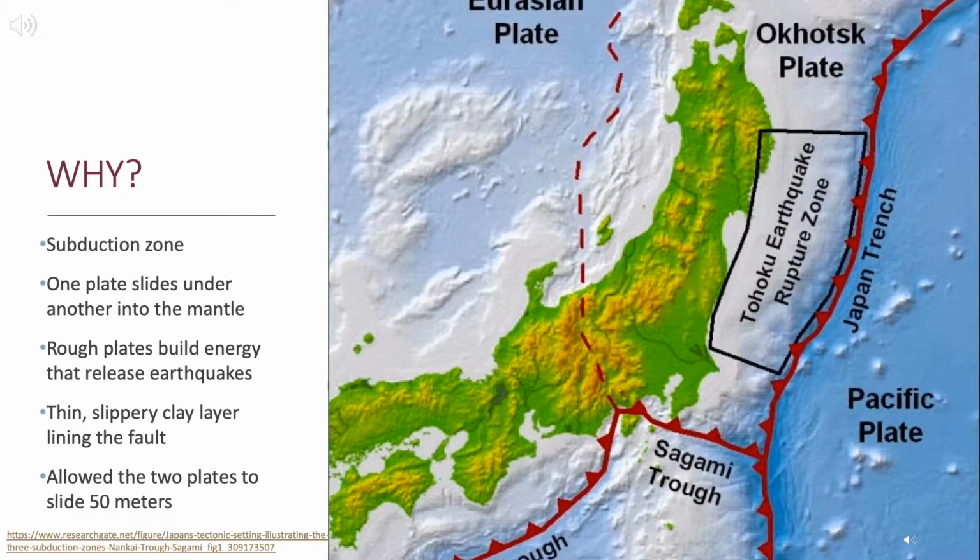The Tohoku earthquake struck offshore of Japan along a subduction zone, as you can see in the picture where it's located. In a subduction zone, one plate slides under another plate. So this is where two of the Earth's tectonic plates collide. One plate slides beneath another in the mantle, which is the hottest layer under the crust. And when these plates, which are rough, stick together and collide against each other, they build up energy that is eventually released as earthquakes.